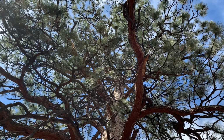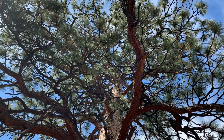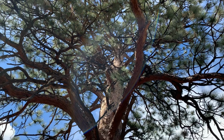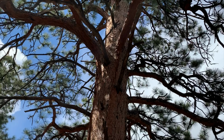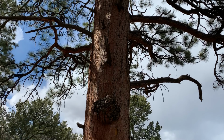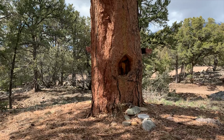I'm going to give you a closer look at Grandfather, and look how tall Grandfather is, reaching way up into the sky. Then I'm going to go down his trunk and look at those amazing branches reaching out, and pine cones, pine needles, and all the beautiful texture on his bark. And I come down. Grandfather is hundreds of years old.